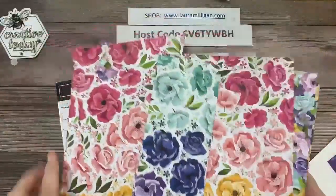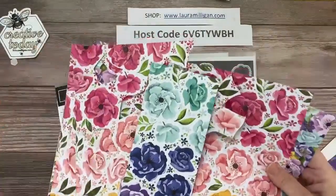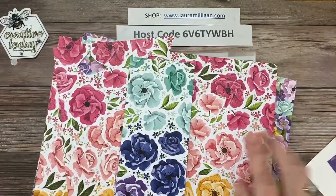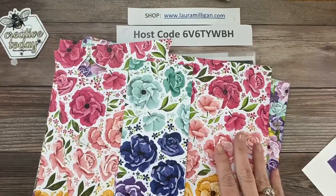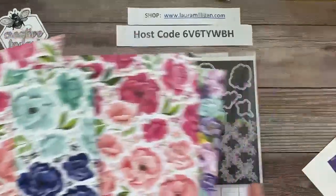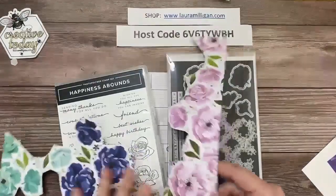So I'm going to set this aside, and I don't know if I told you, this is called the Hues of Happiness Designer Series paper. Of course my favorite thing, and I can't show you this, but in our catalog, they will have a collection, like it will say the Hues of Happiness collection. You can write down one number and get all the products from this particular suite. It's the best way to order because then you have everything that coordinates.